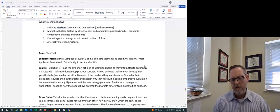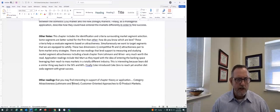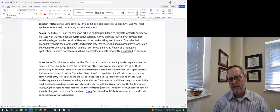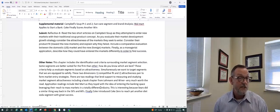Also, the chapter has a lot of material, including how to assess a market. There's a really good one-off chapter by Lehmann and Winer, the category attractiveness chapter, which is a good one to read as backup. And then there are also market entry strategies. If we choose to enter the market and try to serve everyone, it's a mass market approach. Then there are other approaches where we target only specific market segments or niches. Those are all strategies companies will choose based on how they assess the market segments, which ones are most appealing, and which ones make the most sense to try to reach.